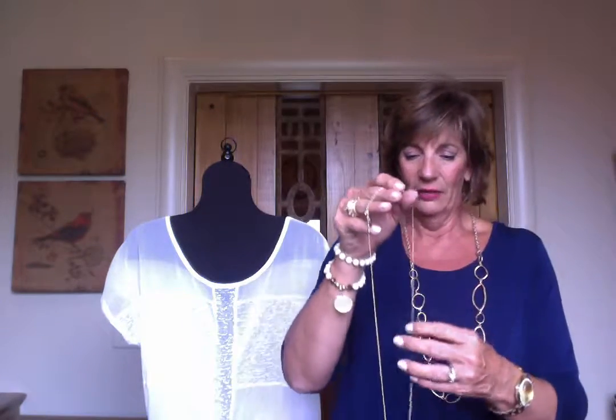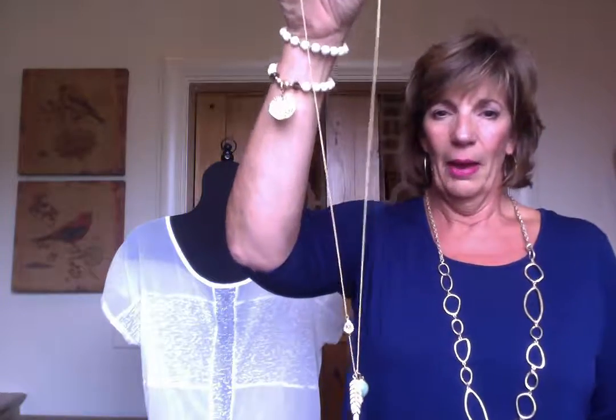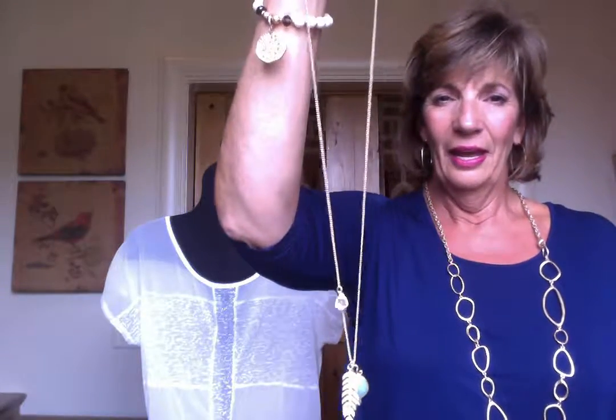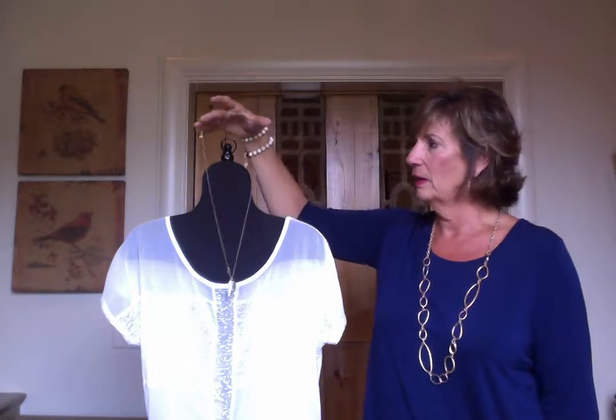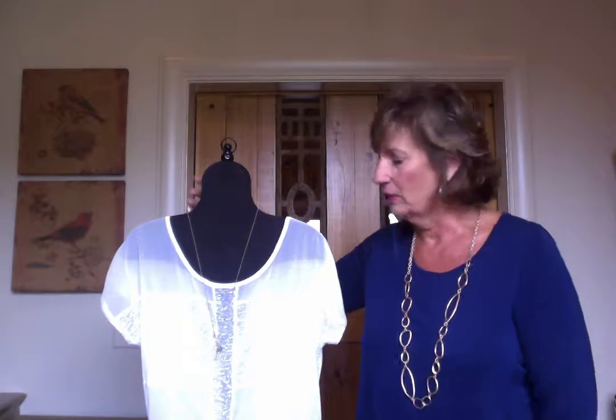And so the last bit of every day is going to show you the dainty sentimental pieces that we have. This one is called Matthew 17:20, and it's from that verse, of course, from the Bible. If you have faith as a mustard seed, you can move mountains. And so love that. Just very delicate, simple wear everyday necklace.